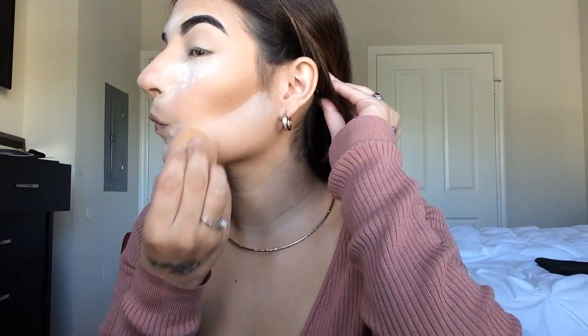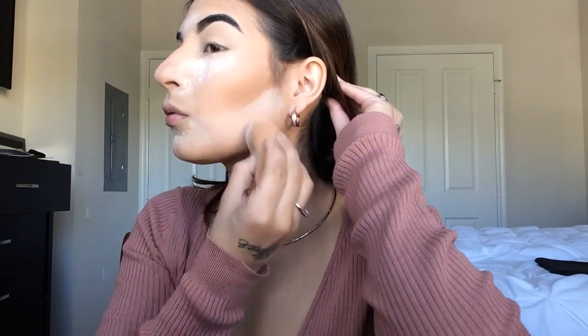And once I'm done with that, I'm also going to be baking my contour just to make it more sharp, because I honestly do not like when my bronzer is all over the place. I always like my bronzer to be very sharp and not looking like it's going all the way down the side of my face onto my neck. So that's why I go ahead and bake to get that very sharp line. You can see it really does make a difference when you do bake for that sharp line.